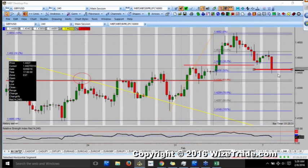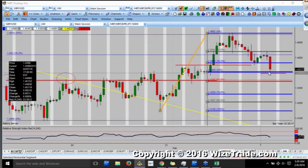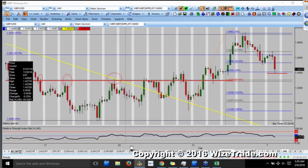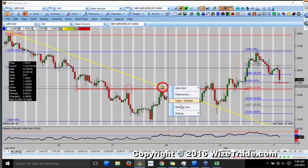That's interesting because the 50% retracement actually rejected us on the way up, right? The 50% retracement rejected us on the way up. That 50% retracement is holding on the way down, low, high, which is surprising. So surprising how well the 50% retracement is holding for the cable. Now, what's going to be really key, in my opinion, is this move right here, because you can see it low, high, high.